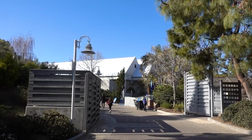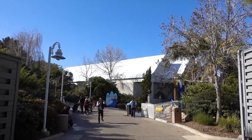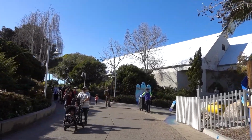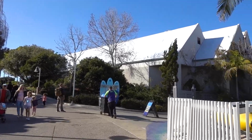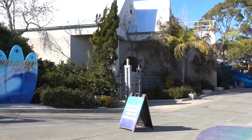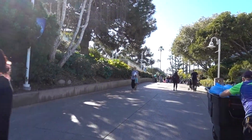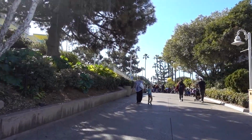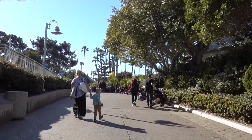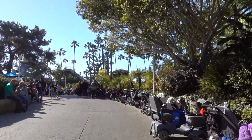Now, I have not been to this section of the park, so if I start going into uncharted territory, then I apologize to all SeaWorld staff. But here's Turtle Reef, which appears to be closed. It's unfortunate, but it is still kind of the off-season, so we're in that mix where various attractions are beginning to reopen from refurbishment and others are still closed. But that is a-okay. The park's gotta do what the park's gotta do.